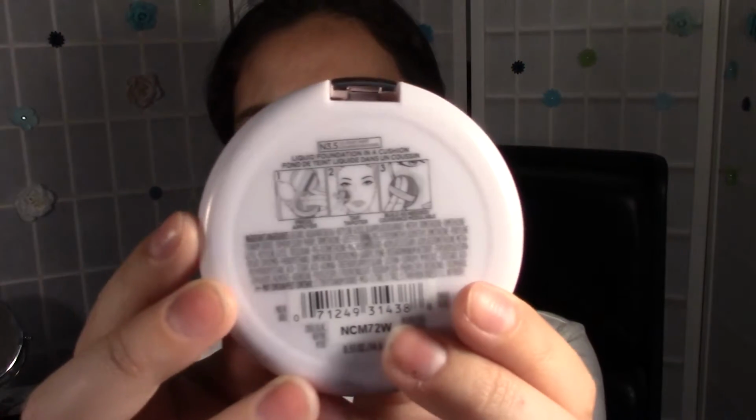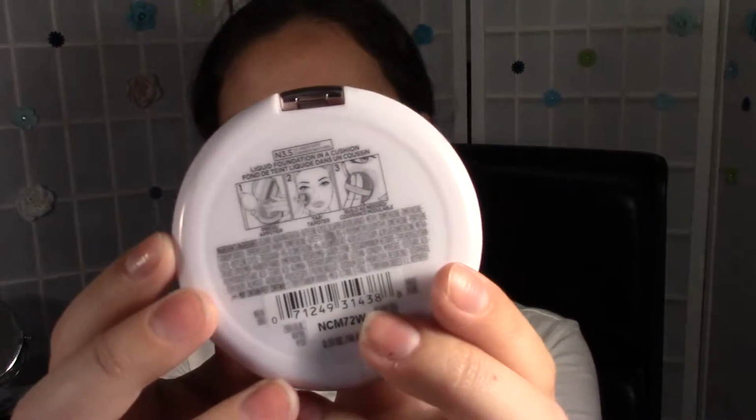So I am not wearing a primer or anything on my face because I really want to try out and see how this BB cushion works, because if it is a BB cream in fact, then it should have the effects of a primer, and I just hope that it really works. On the back, it does show you how to apply it, which is really nice for those of you that don't really know how to use a product like this.